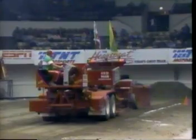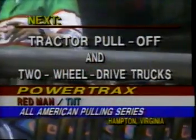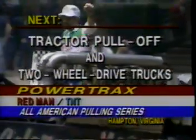Now we're going to have a 5-tractor pull-off a little bit later on in the show. But coming up next, it's modified 2-wheel drive action on Power Tracks.